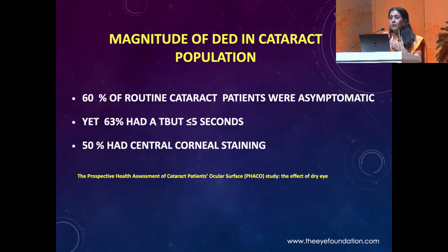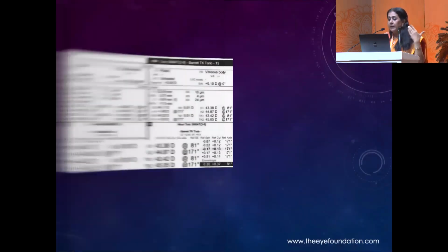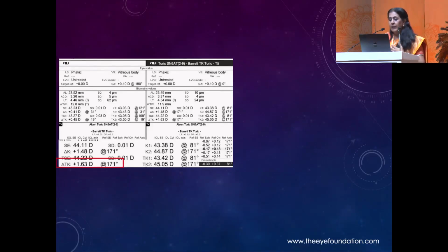The important thing is, the FACO study tells us that 60% of the patients who are actually asymptomatic do have dry eyes, and even up to 63% have a tear breakup time less than 5, and 50% have central corneal staining. So even if the patient looks okay, we need to know that they could have dry eye status, and that could bring in an error in a keratometric reading. So Schirmer's testing becomes absolutely mandatory, and a tear breakup time.